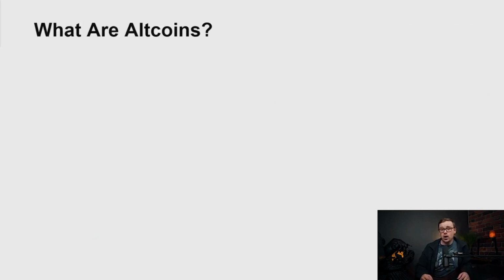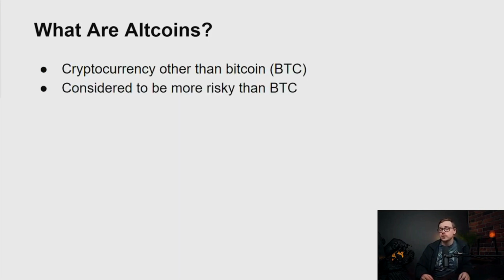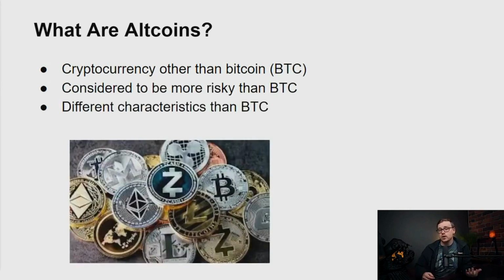So what are altcoins? Altcoins are basically cryptocurrency other than Bitcoin. They are generally considered to be more risky than Bitcoin because Bitcoin was basically the first cryptocurrency, and so it's always going to have some value, or it probably will. And they all have different characteristics. And like I said before, usually the technologies are better than Bitcoin, let's be honest, but Bitcoin is now seen as a store of value, almost like a bar of gold.